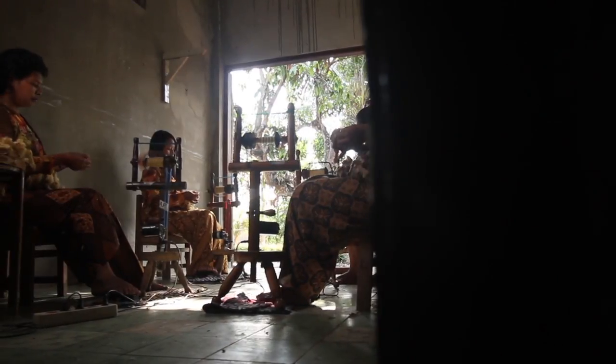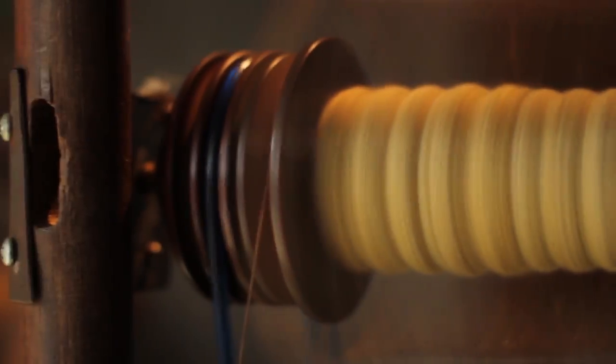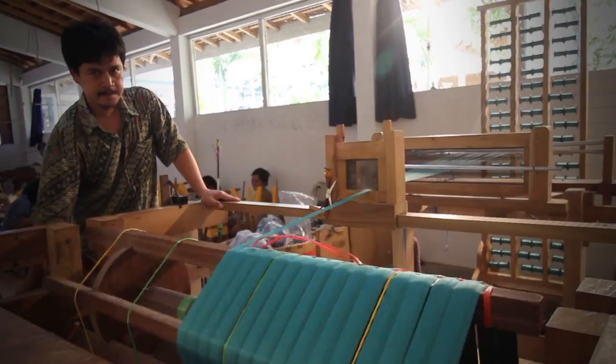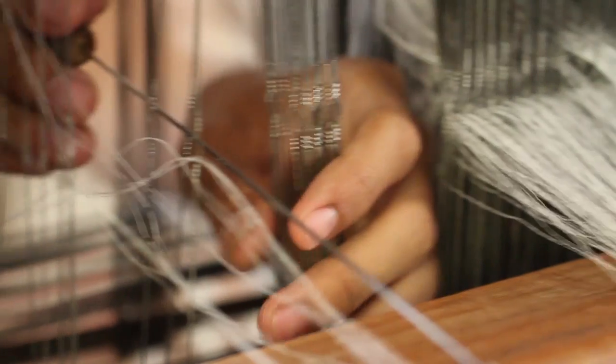The processes are all done manually. From the gathering of cocoons, turning them into threads, to the final weaving of a cloth. The steps include installation of silk thread onto the weaving lanes, which vary from 1,500 to 3,500 lanes, and they're installed by hand, one by one.